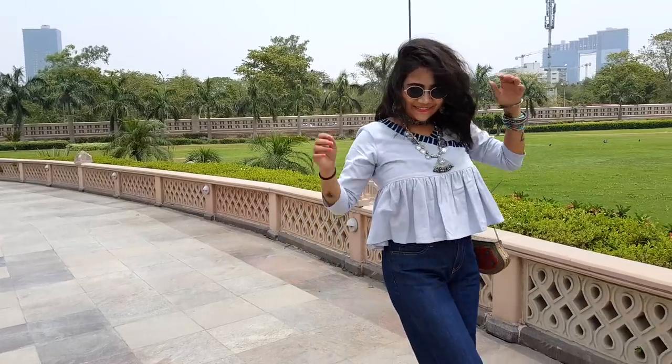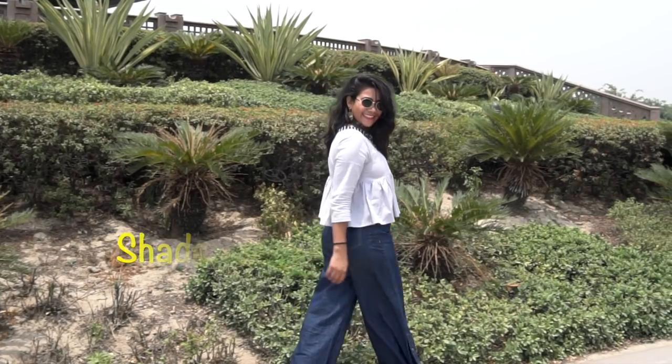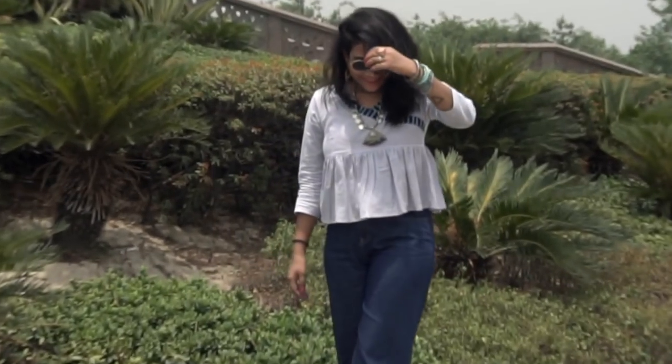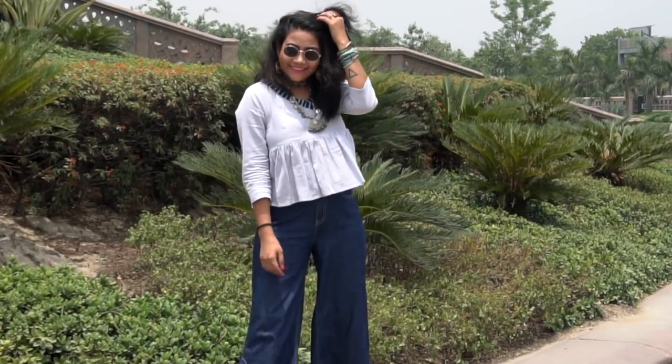You can also style this type of top in different ways, like as a blouse with your sarees, or style your printed palazzos for the proper ethnic look, add some silver jewelry and bang on, you're just good to go. And you can see how amazing this is looking.